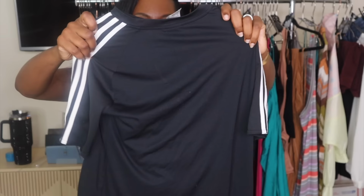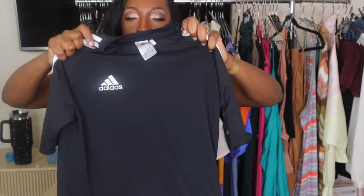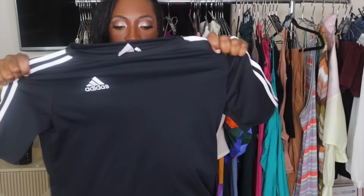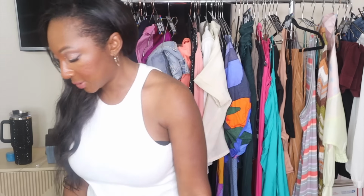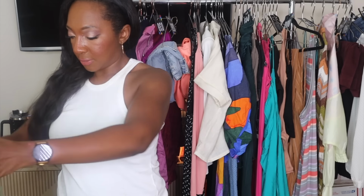This is an Adidas. Oh, this one came clean. That's good. The traditional Adidas t-shirt. This had a ton of stains. I stain treated this and they're all gone. This one is a size large. Maybe I get like $10 to $15 for that. But every single piece adds up, you guys.